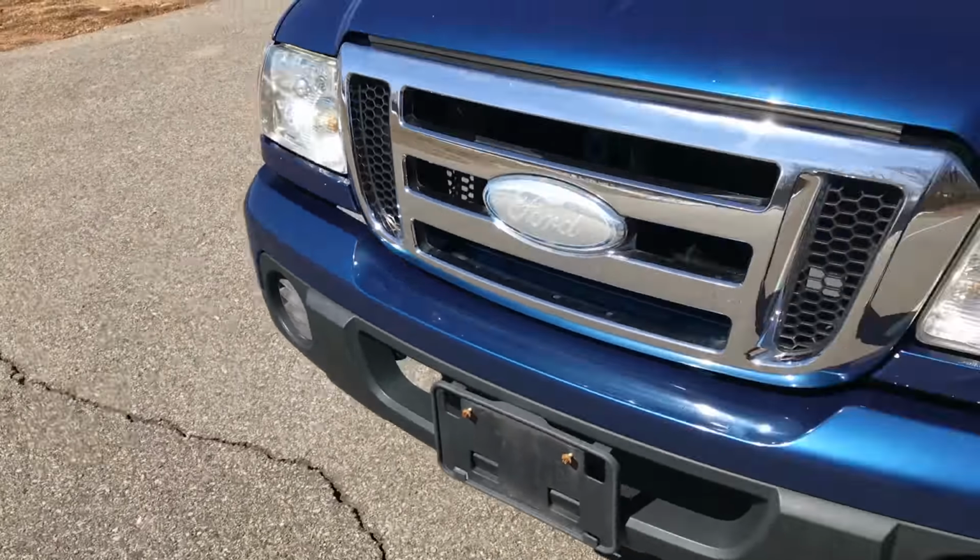Just shifted into second there. The clutch feels really, really good. No grinding in any gears. Gonna go ahead and shift into third. I'm gonna go right down into fourth. And you can see we're doing about 25 miles an hour. No odd noises or sounds coming from the truck. No squeaking, nothing like that. It's very quiet. It shifts great, as I mentioned.